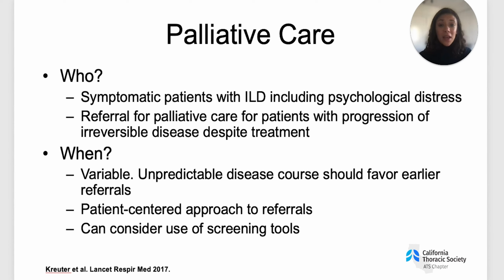So when we're thinking about palliative care, who would benefit? I think this again comes from recommendations from the article by Kreuter et al., where that initial figure was from. And we can think about palliative care benefiting patients who are symptomatic with ILD, including psychological distress. So patients who have high symptom burdens of cough or shortness of breath, who have depression or anxiety related to their diagnosis, who have questions about end-of-life care or coping. And we also want to think about referring patients who have a progressive irreversible disease where end-of-life decision-making is an important part of their disease planning and discussion.